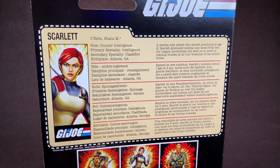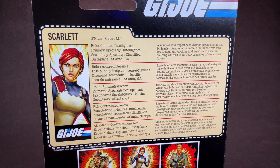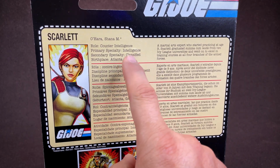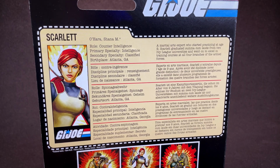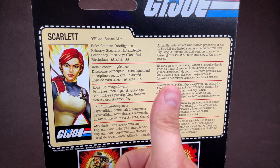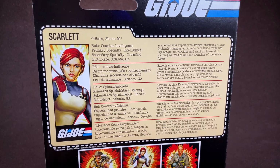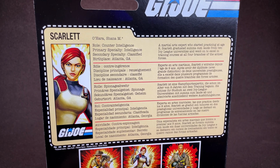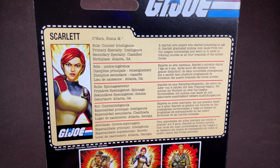O'Hara. Shayna M. O'Hara. That's nice. I like that. Nice Irish girl. Role: counterintelligence. Okay. Badass Irish girl. Primary specialty: intelligence, counterintelligence. Secondary specialty: classified. Why is it classified? I don't understand. Was she doing some weird thing with her tongue? What the hell? Birthplace, Atlanta, Georgia. Yep, she does some weird kind of thing with her tongue. If you're from Georgia, I'm sorry. I did not mean to offend. Just trying to be funny, all right? Making this entertaining. It says she's a martial arts expert who started practicing at age 9. Practicing what? Martial arts, duh.